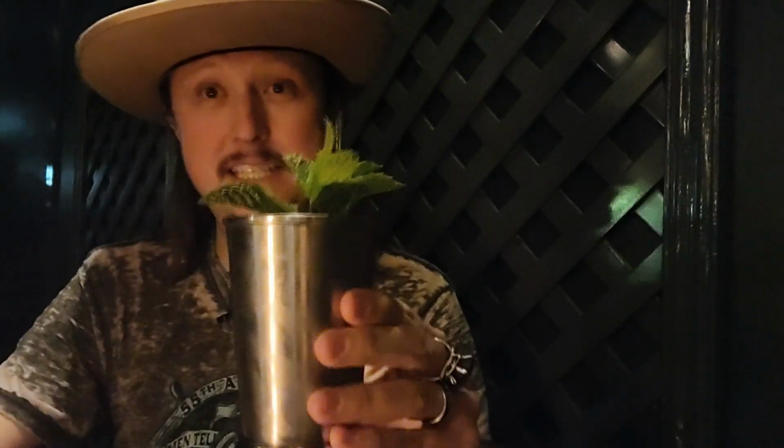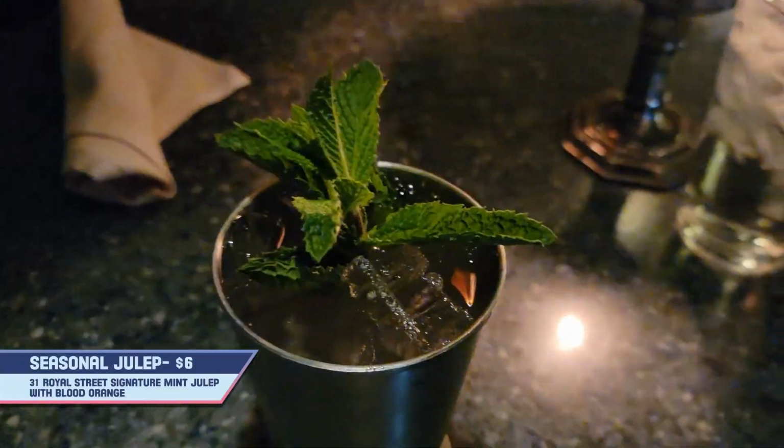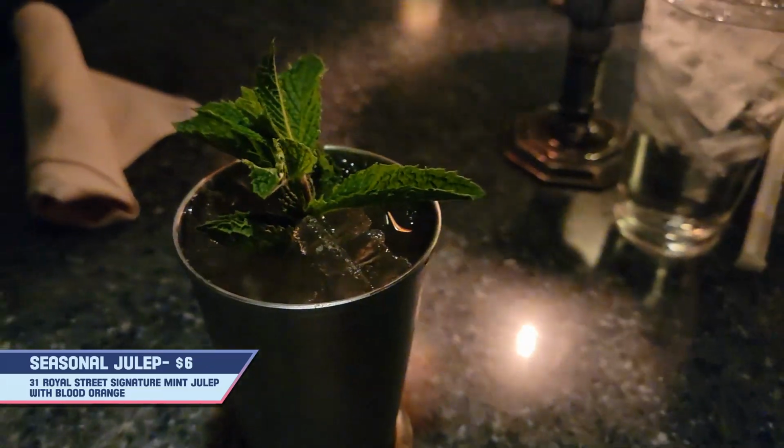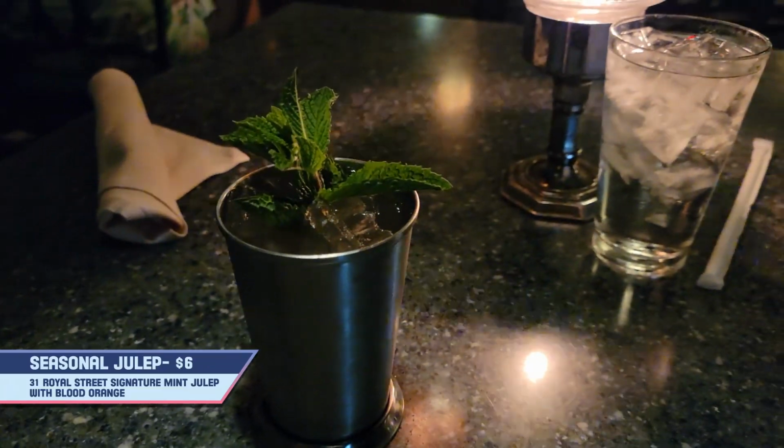Thank you so much. You are so welcome. That's beautiful. Thank you, Nancy. All right, here we go. This is our seasonal julep. It's a mint julep with the lemon lime flavors and all of that, and what makes it seasonal is blood orange. So now that they're reopened, they're using one that's, I guess, a returning favorite. We have yet to have it, so I'm looking forward to it. So let's give it a shot here.